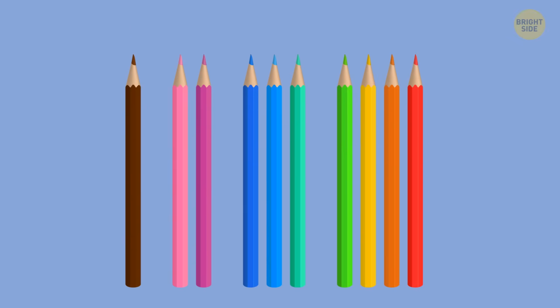Esme should take the third pencil from the group of 4 and put it between the first pencil and the group of 2.